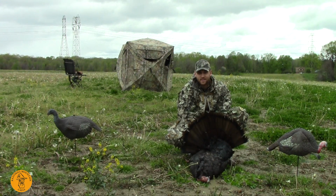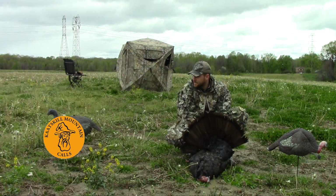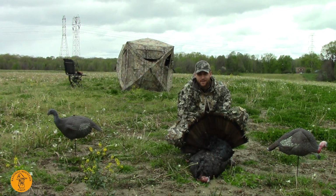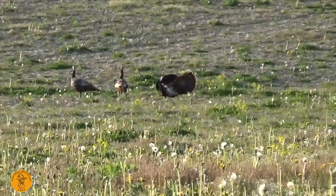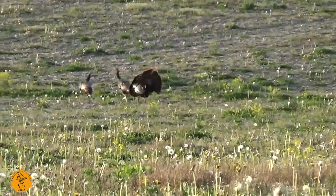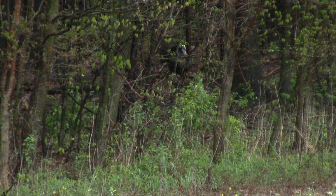This hunt's on the last day of the season. And even though it was the last day of the season, we still decided to use decoys against our better judgment, because typically birds are shy of those decoys this time of year. However, we'd seen this bird running Jakes off just recently, and so we figured we'd set him up and just wait to see what happens when he actually sees these birds.